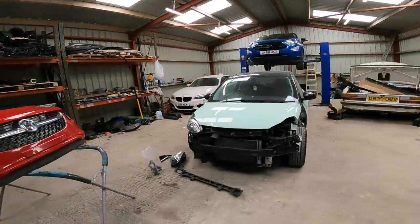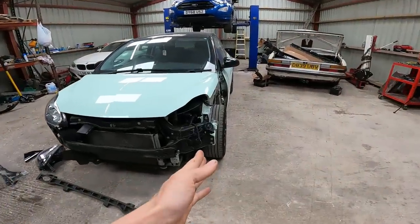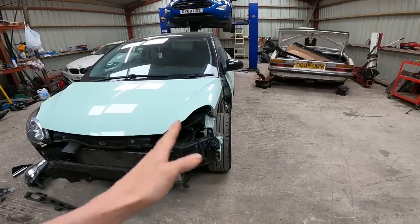I mean, I messed up a little bit buying this car, in all fairness. I decided a while back that I wouldn't buy cars that had been stripped, because there's so many little bits that can be saved on crash cars. For instance, on this car, the damage was this side, wasn't it? It's not touched the bonnet.